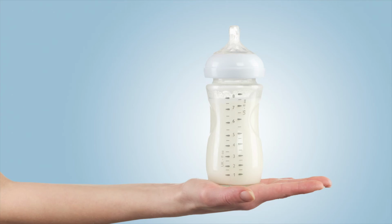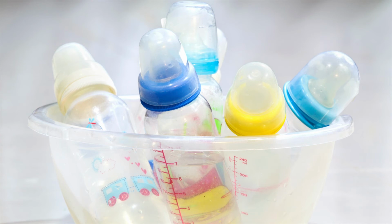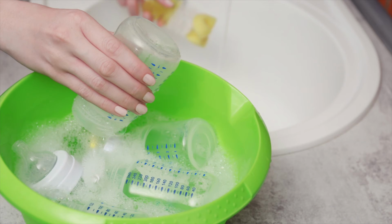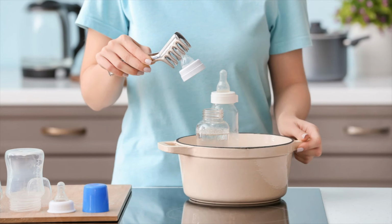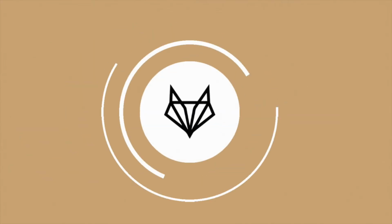Do invest in a sterilizer. Get one with a generous amount of room because as your baby grows, the bottles will get bigger. Babies don't have a strong immune system, so just washing them manually in the sink will not be enough. But don't worry, if you don't have one, you can also just boil off all the germs, which is just as good, but it just involves a bit more work, in my opinion.